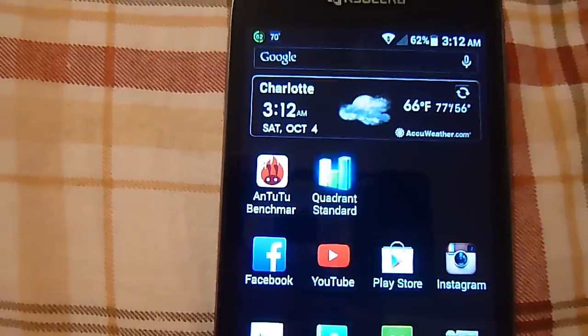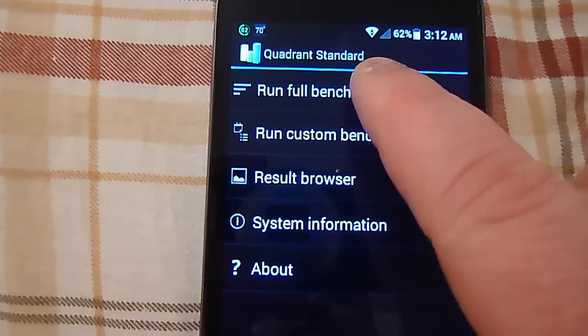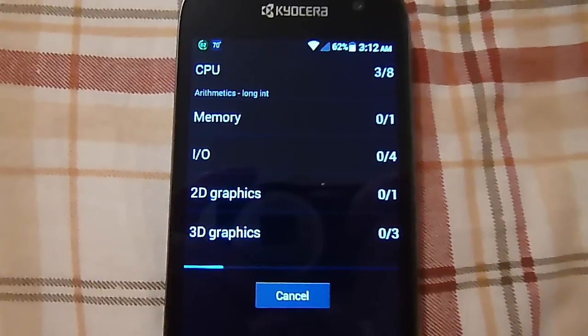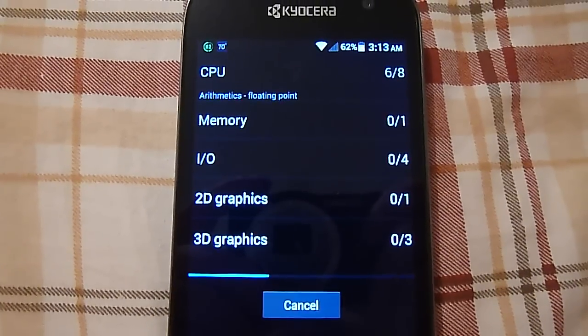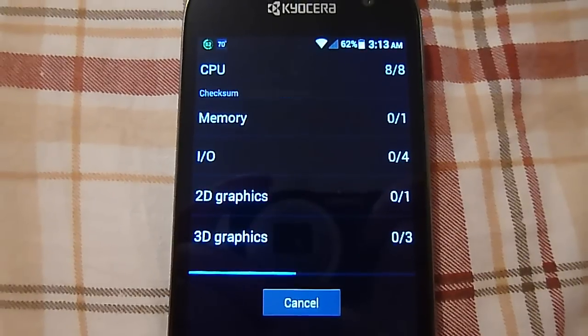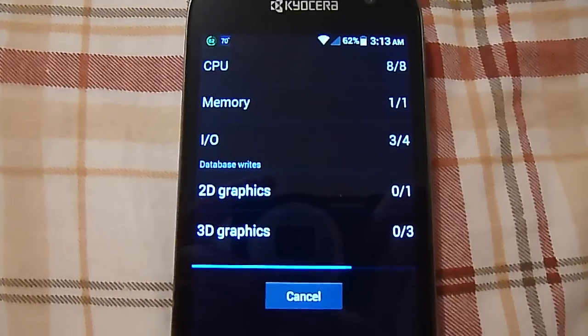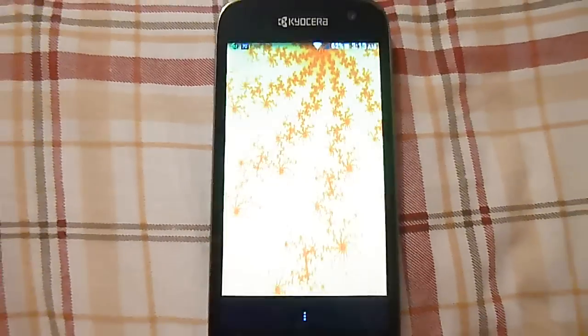Let's look at the Quadrant, which I will go ahead and run this test. I am very satisfied with this phone. It is a Kyocera, and I have noticed a few glitches here and there, but it's definitely nothing that's a deal breaker.